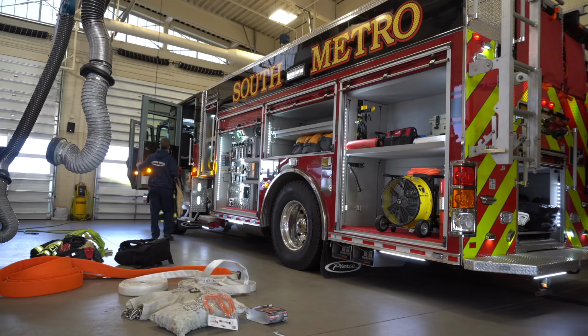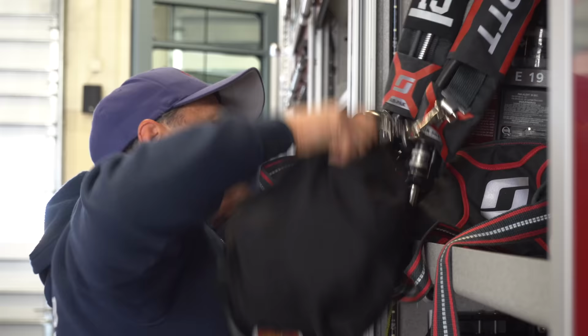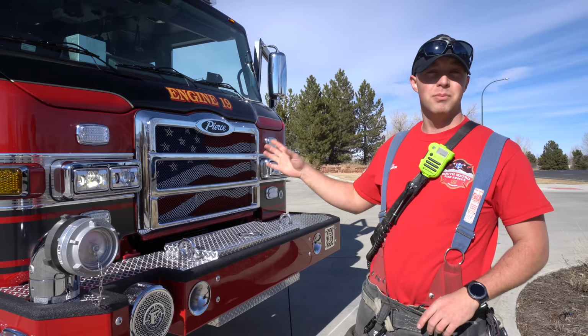We take all of the equipment off of the old rig, which was 3336, and we take those tools and equipment that we need for safe operation on the fire ground, and we put them into 3310. Pierce Velocity, built in 2019, specifically for us and designed for us. It's got a 500 horsepower Cummins diesel engine inside of it, as well as more pump specific stuff that I'll get into once we get around to that pump panel, but we'll come around to this side.